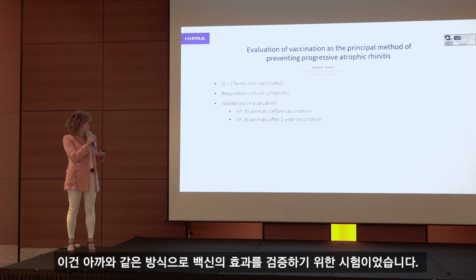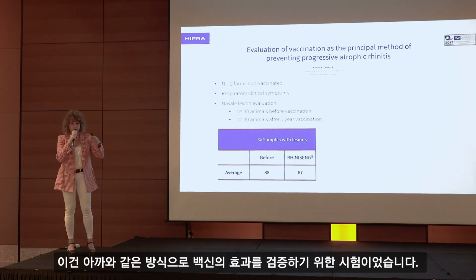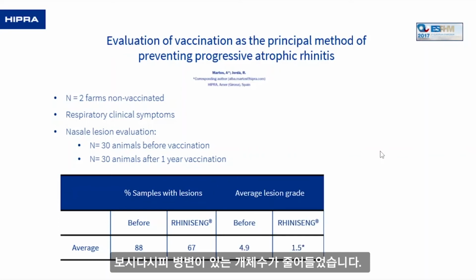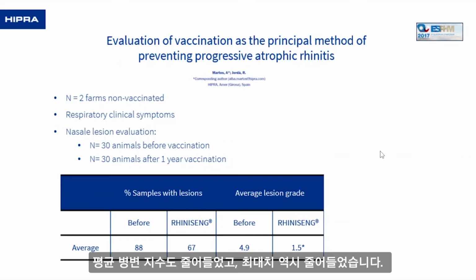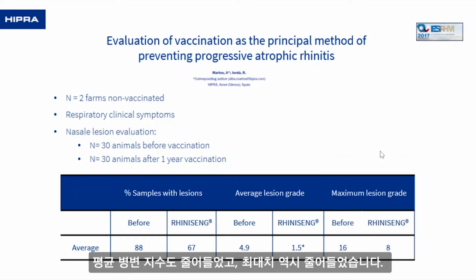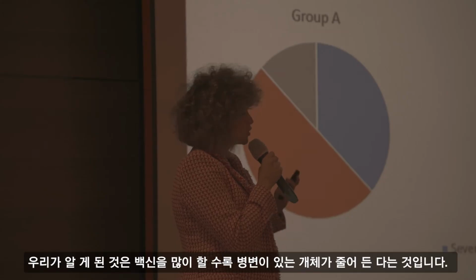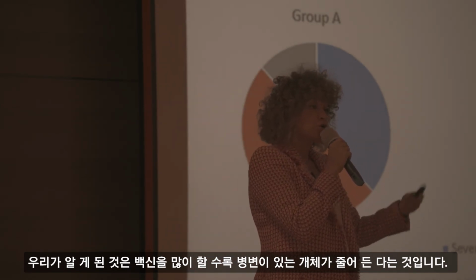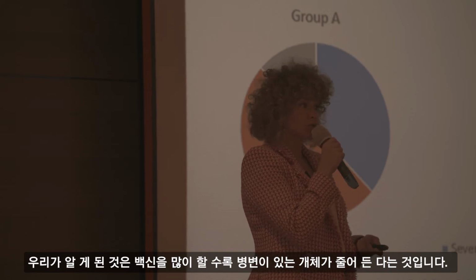This was another trial in the same way in order to evaluate the control of the lesions that we have. So here what we can see is that we are able to reduce the number of samples with lesions, the number of animals showing lesions, the average lesion score, and also the maximal level of grade that we will have in the farm. So in this trial, the average lesion grade was reduced from close to 5 into 1.5. And what we know also is that the more vaccination we do in our farms, the lower lesion we will have in our animals. So this is an example.